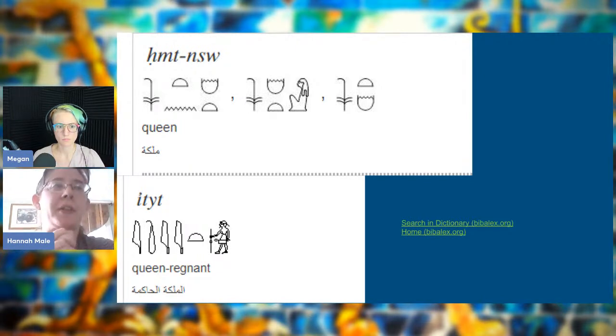So that's one of our issues with working with Egyptian art and how it relates to gender, is that some of the words that we translate as queen don't actually have that type of translation in the original Egyptian sources.